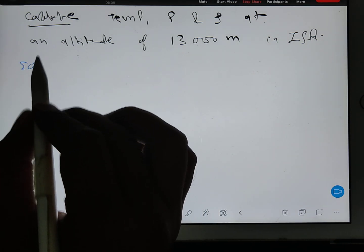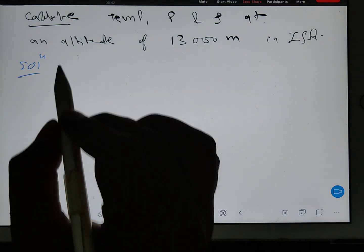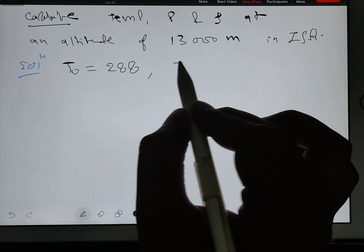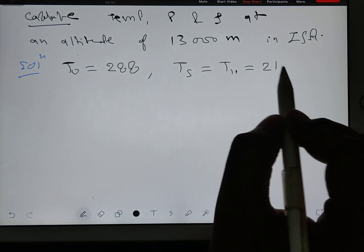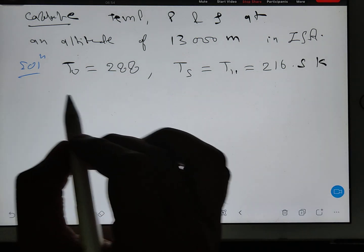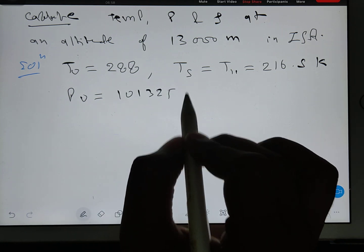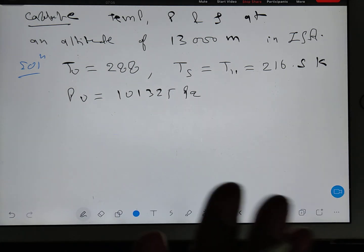So solution, if you go, we know T naught value in advance, we know 288, and TS value also already I know that at 11 that is 216.5 Kelvin, and P naught value also we know 101325 Pascal or Newton per meter square. So then we can actually go for solution.